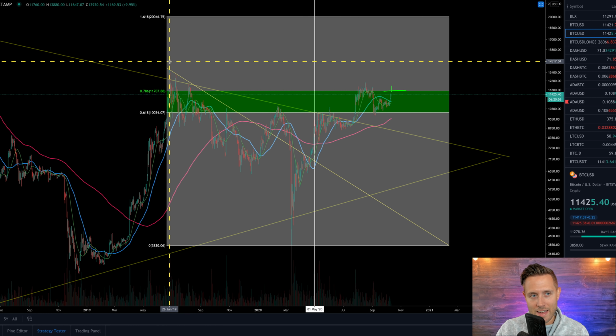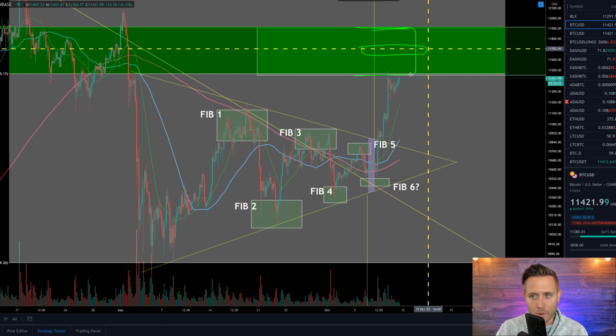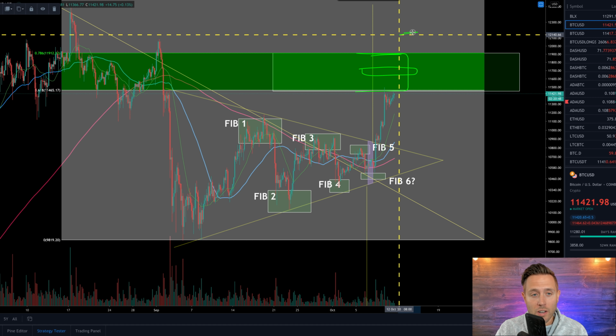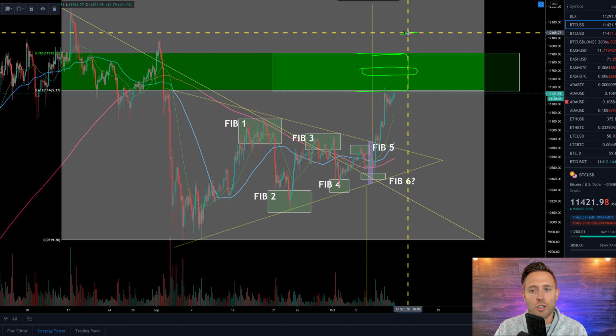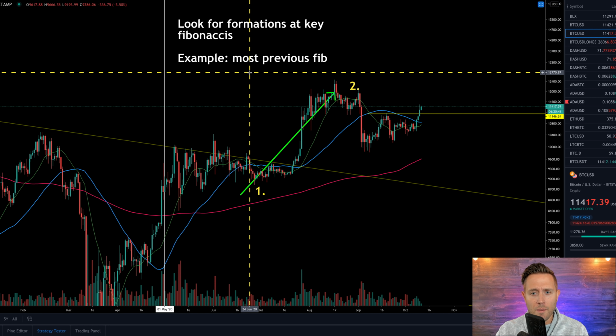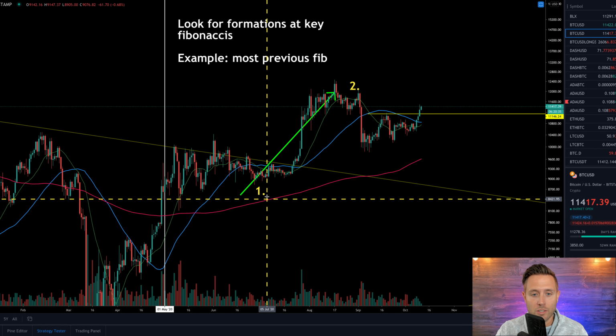It doesn't mean that. And same thing for here, the short-term resistance. If Bitcoin breaks through the upper end of that, and we're up here at 12,100 even, it doesn't mean we're good to go. What we look for is basically a setup. We're looking for formation.